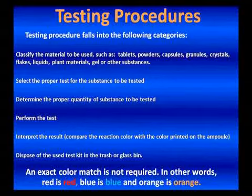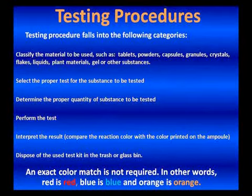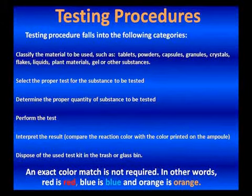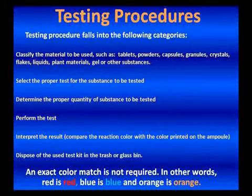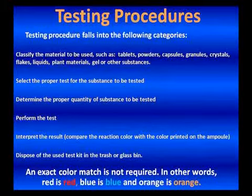Testing procedures. Testing procedure falls into the following sensible categories. Classify the material to be used, such as tablets, capsules, powders, crystals, granules, flakes, plant materials, gel, liquids, or other substances. Select the proper test for the substance to be tested. Determine the proper amount of substance to be tested. Perform the test. Interpret the result. Dispose of the used test kit. An exact color match is not required. In other words, red is red, blue is blue, and orange is orange.